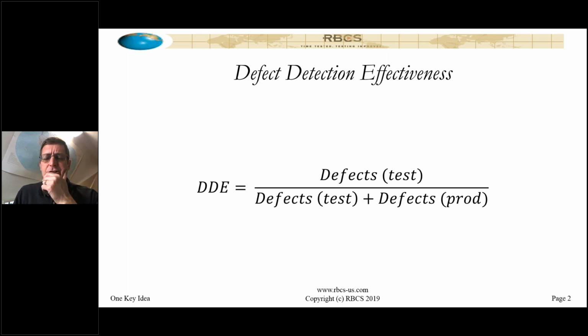Now, one of the things I should mention here too is some of you may not have heard of DDE, but you may well have heard of its inverse, which is defect leakage. Defect leakage is basically 100% minus DDE. And some of our clients that have outsourced testing service providers, defect leakage is the metric that they use as opposed to DDE, but it's basically the same thing. You could say that defect leakage equals 100% minus DDE.